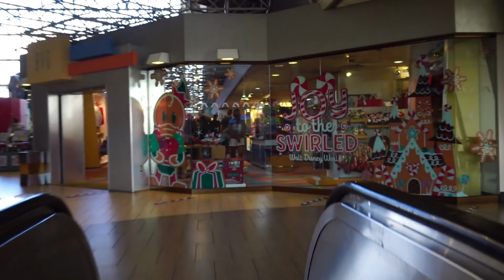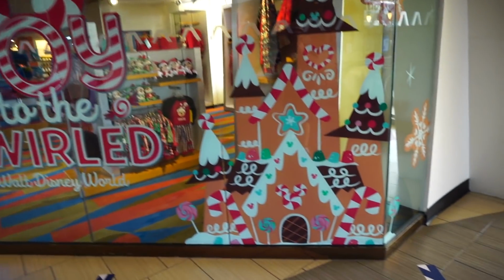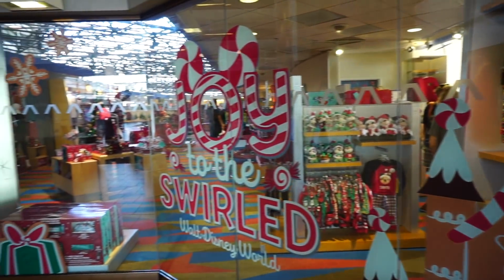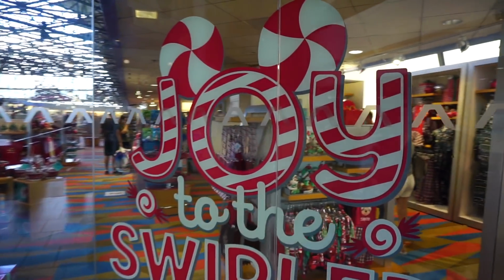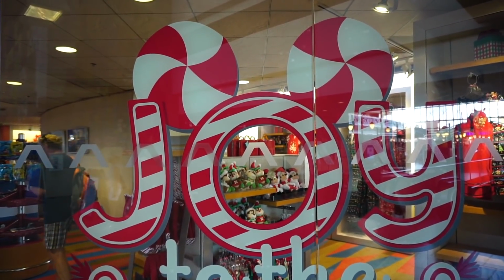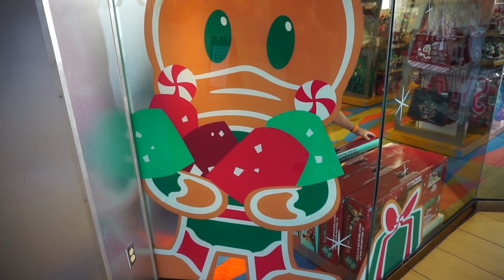Oh joy. Are you kidding me? Joy to the swirled Walt Disney World. Look at the gingerbread house. The windows are completely decaled out. If you stood right there, your face could be right in the middle of that Mickey peppermint. That's amazing. Look at this little gingerbread looking dude. I love that. All right, let's go inside the store.